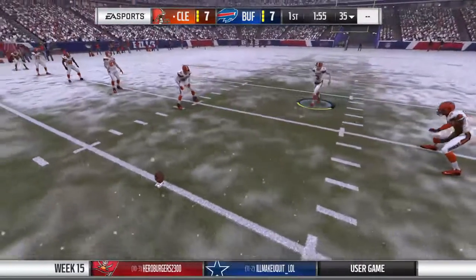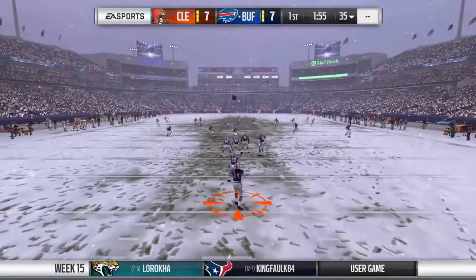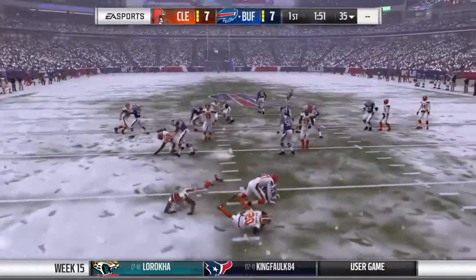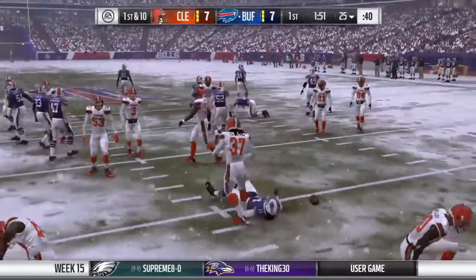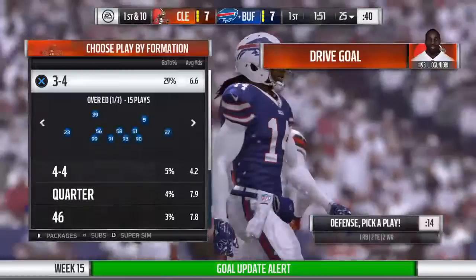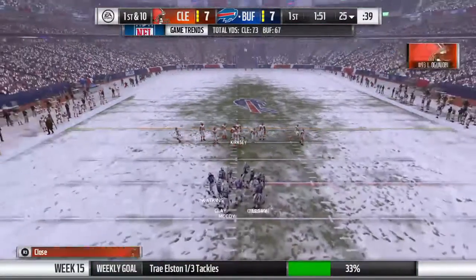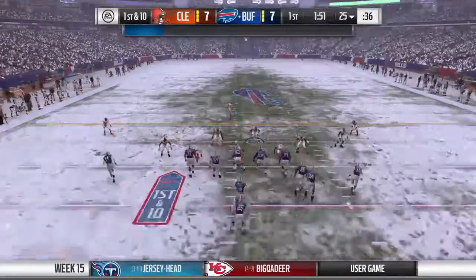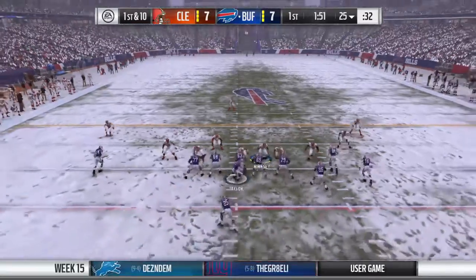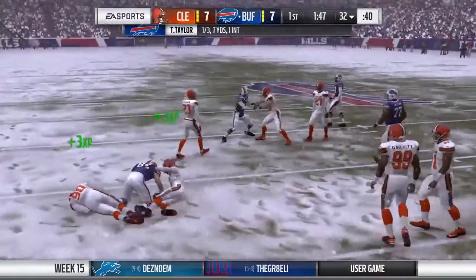So a tie ball game here as the kick's away. This will be fielded at the 6. And not a bad return here. He gets it out to the 25-yard line. Now the Bills offense gets ready to head back onto the field. 1 man in the backfield. That's McCoy. They go back to the air here after the INT on the last drive.